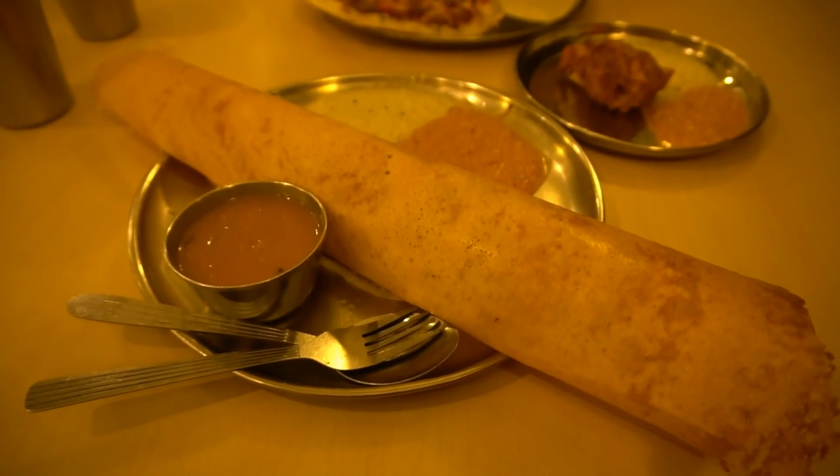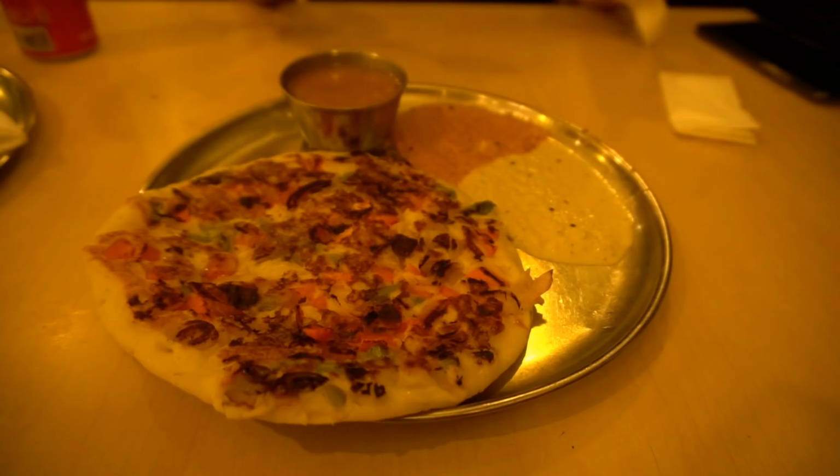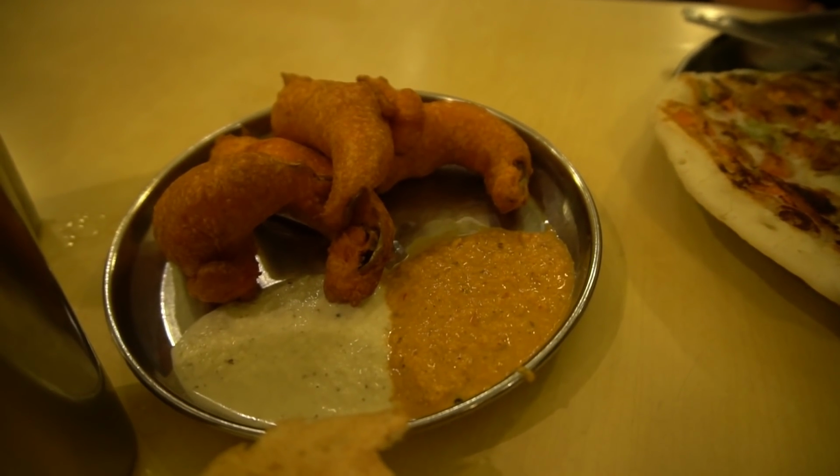So we've just arrived at Woodlands Vegetarian Restaurant. Yeah, which is an Indian restaurant, isn't it? Yeah, it's a Southern Indian restaurant, and it's 100% vegetarian, so all's good for us. So what have we gone for? We've gone for a masala dosa, a vegetable uttapam, some chili bhajis, and a vegetable samosa. So looking forward to that. We love Indian food. We're really embracing it here in Malaysia.